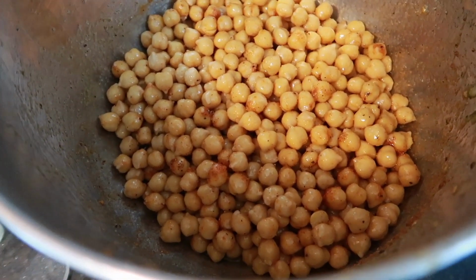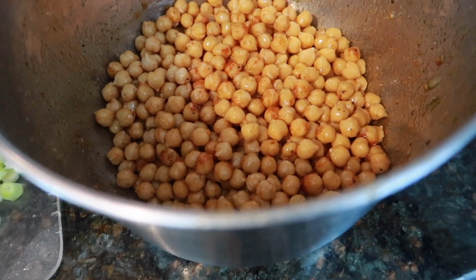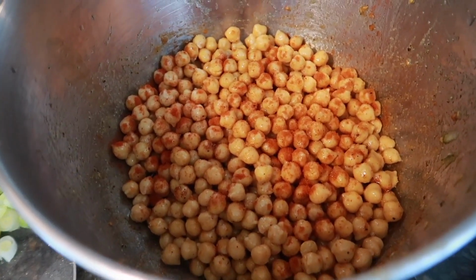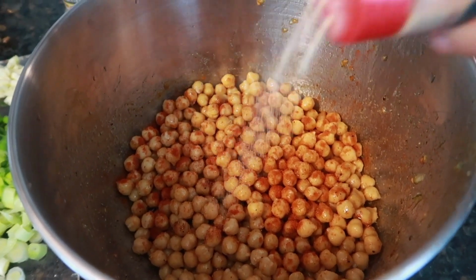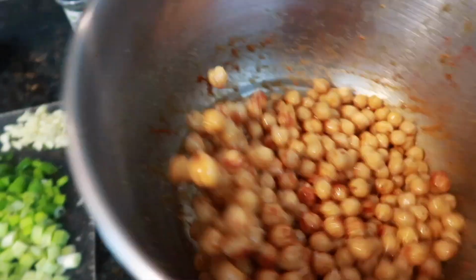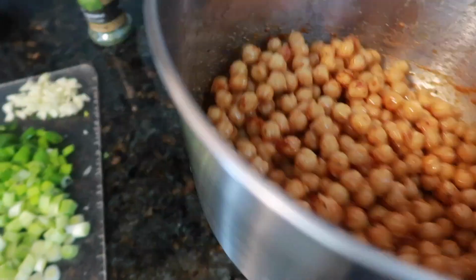It smells so good. Once you mix it up, you want to add just a little bit more of paprika. I like a little bit more. You don't have to put so much, but it's the best for the roasted. And I'll put a little bit more of garlic powder. You can put salt if you want, but I like garlic powder instead.